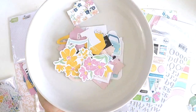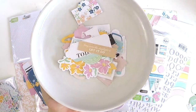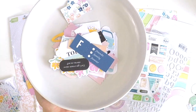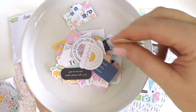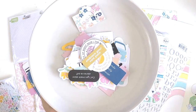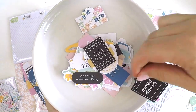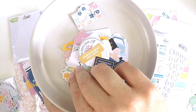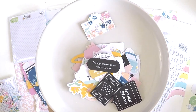Some few florals. Some gorgeous little tags and sayings. One thing I love about Pink Fresh Studio is that all their sayings are really positive and inspiring. And, oh, yum. And I think we need more of that in this world. Look at these. Group photo, weekend outings. Oh, here we go. What's this one say? Let's go create more stories to tell. Lovely.